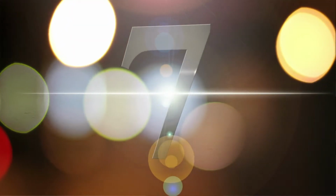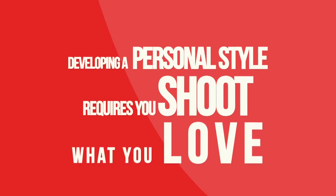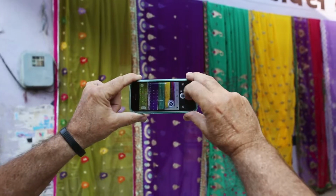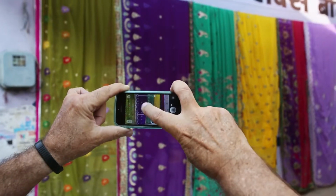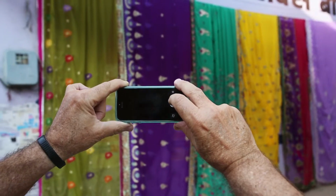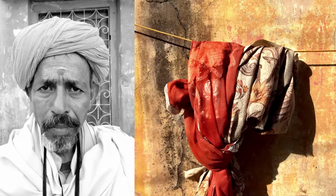Here's another tip in developing a unique style for your mobile photography. It's called the law of attraction and distraction, and it works like this. Photograph the stuff you love. Period. It's that simple. When you photograph the stuff you love, you will love the stuff you photograph. And also keep in mind the converse law, the law of distraction. Don't shoot the stuff you're not very good at, that you're not interested in, that you don't have the experience.